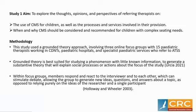Grounded theory is best suited for studying a phenomenon with little known information to generate a substantive theory that will explain social processes or actions about the focus of the study. And within focus groups, as we all know, members can respond and react to the interviewer and each other. So this can stimulate debate, allowing people to generate new ideas and questions and answers about a topic, as opposed to relying purely on the researcher or a single participant.